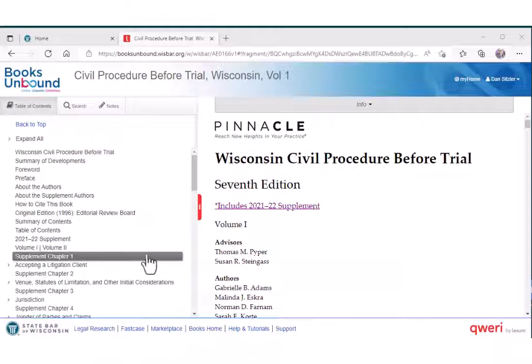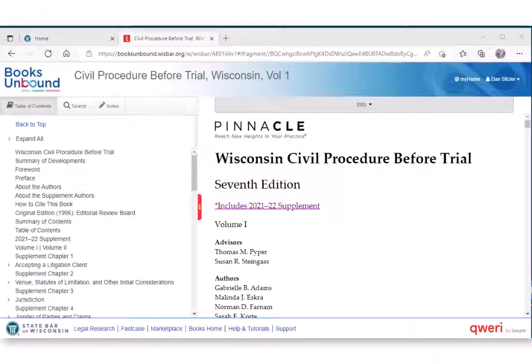Supplements are important updates to the laws and information in many of our books in Books Unbound. In the new Books Unbound reader, if a book has a supplement, it will be found in the document just after the edition number of the book as a hyperlink to the supplement section. You can also navigate to the supplement through the table of contents on the left side of the reader.